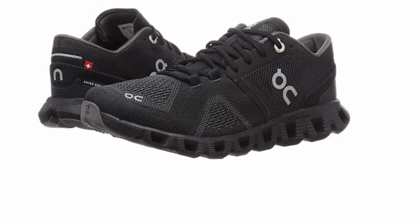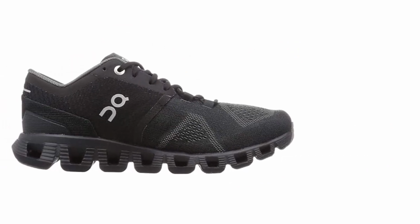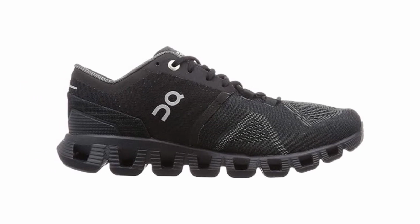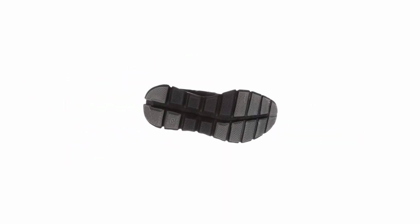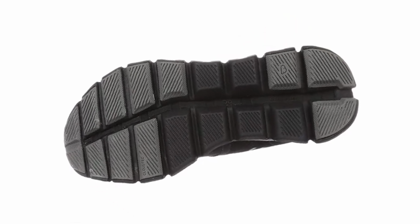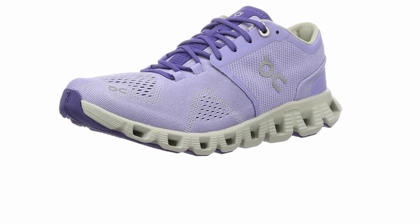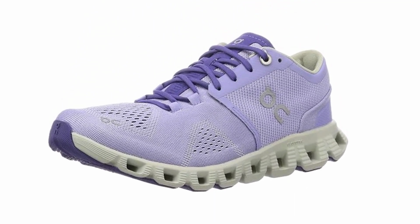The breathable mesh upper provides optimal ventilation, ensuring your feet stay cool and comfortable throughout the day. The cloud-like cushioning delivers a responsive and supportive feel, making each step a pleasure. Whether you're hitting the gym, exploring the city, or simply running errands, these sneakers are designed to keep up with your active lifestyle. Embrace the perfect synergy of fashion and function with the Women's Cloud X sneakers, a must-have for the modern, dynamic woman who refuses to compromise on style or comfort. Step into the future of footwear and make every moment a fashionable and comfortable adventure.